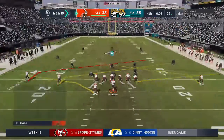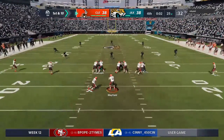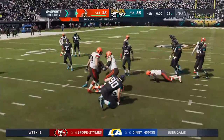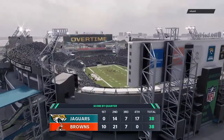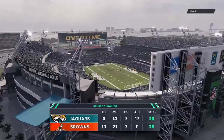The Browns drive about to get started. Tie game, and barring something incredible here, we're likely headed to overtime. What I would do is either hand it off inside or more likely I'd take a knee and let the clock run out. Because if I'm back there trying to throw and a sack happens, the ball comes free, I can lose the game here. If I get to overtime, I can still win it.